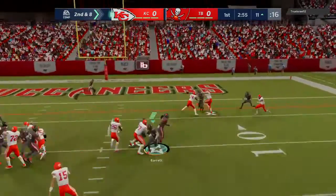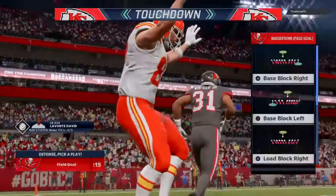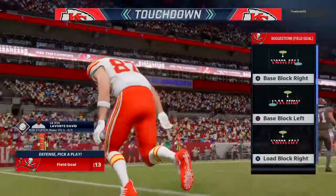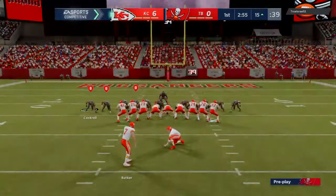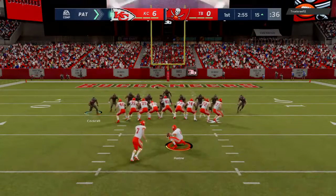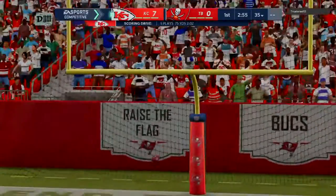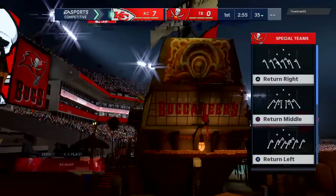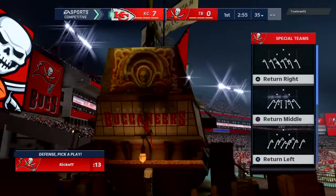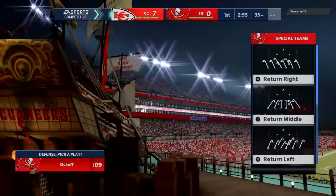On 2nd down, here's the option. And he will take it on in for a Chiefs touchdown. Mahomes hitting his favorite target, Travis Kelce, on the touchdown pass. And the Chiefs take it right down and score on the opening drive. Had the option to hand that one off or run it himself, but instead, I like the way they made a decisive decision and got it right to the receiver. One move later, he's in the end zone.